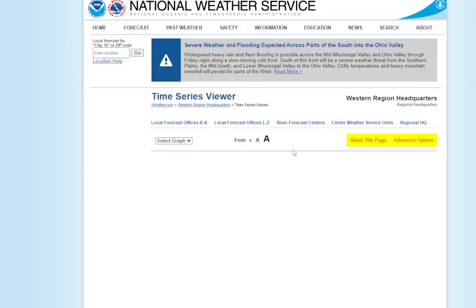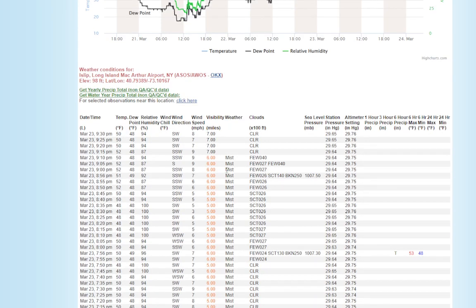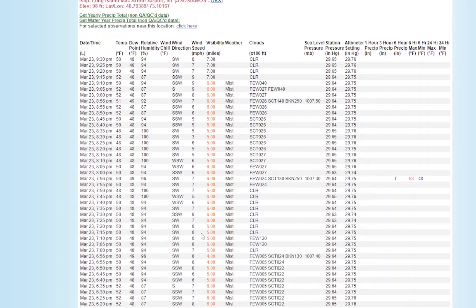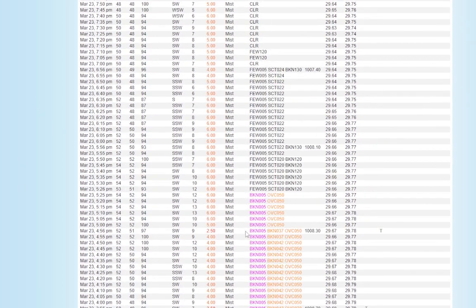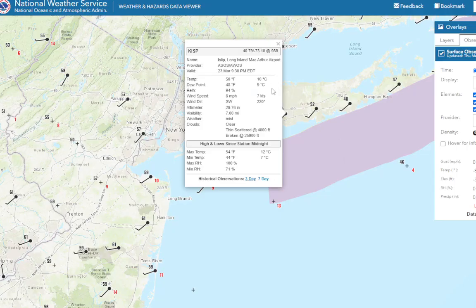So you can see the warm front is through. You can feel how muggy it is out there. And you can see here, I think it's even muggier than that. The dew points are higher. Actually, the warm front may not have made it through Islip yet. It looks like they've still been dealing with some mist. We haven't had any drizzle here in Nassau County, so it's possible the warm front is hung up over there.